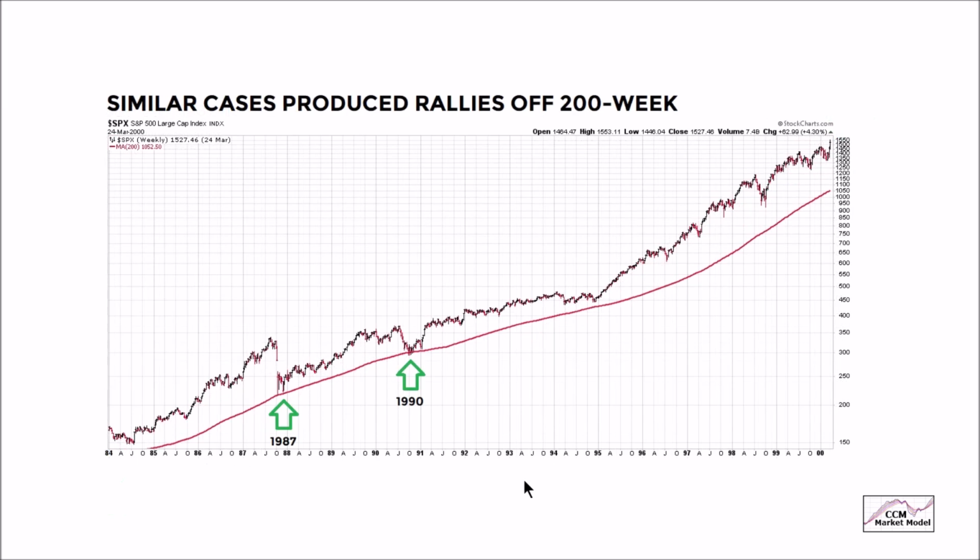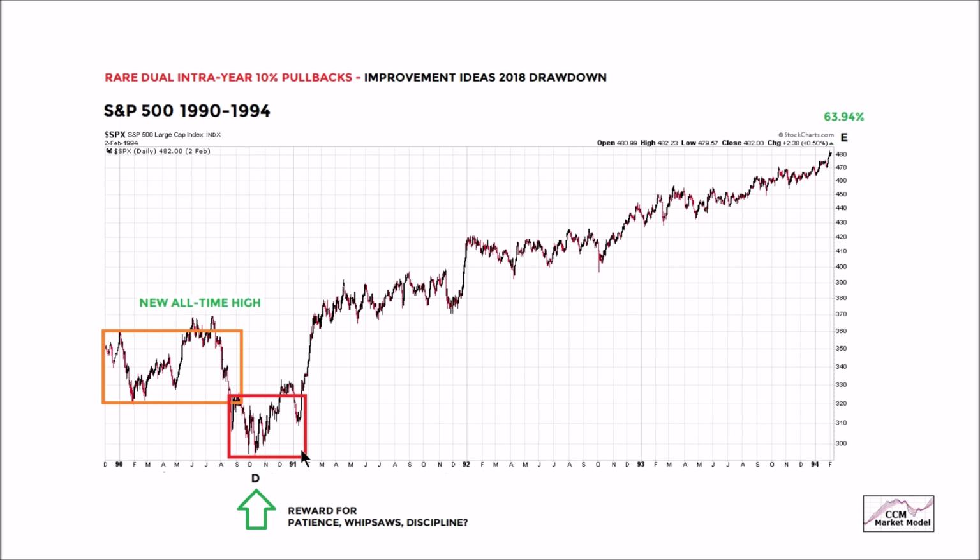Discussed last week, present day, very unusual, similar to 1990, very, very rare to get 10% pullbacks in one calendar year. Gloom and doom here. When the market made the stand at the 200-week moving average, it wasn't gloom and doom. In the stock market, sometimes out of gloom and doom, really, really good things can happen for a long period of time. Telling us to keep an open mind about all outcomes over the next few days, the next few weeks, and the next few months.